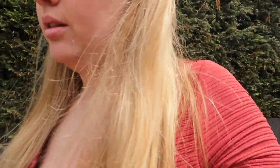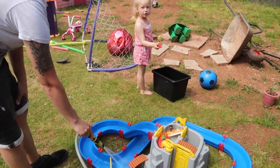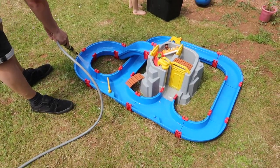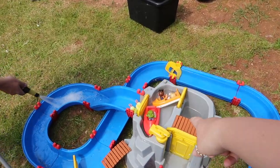We have got the water toys out. People are arriving. Ella is very excited because we're getting the lazy lake out. Filling it up to the top with water. This will be a great idea. She loves this thing. It's the best thing we ever bought. You need to fill up all of these top bits.